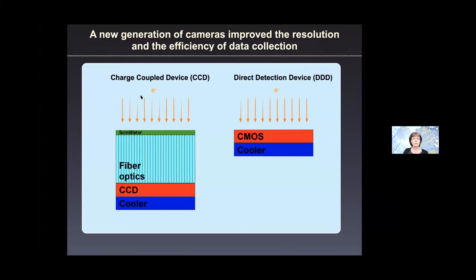Prior to this resolution revolution, we, like everybody else, used charge coupled devices as a camera, just the same thing that's in your iPhone or any other camera. But the problem with a CCD camera is that it wants photons. Your iPhone wants light, but we make electrons. So in order to turn those electrons into photons, we had to use phosphors and fiber optics and all kinds of things. And that turned every single electron into a little fuzz ball of photons. Then along came these direct detection devices, and they now detect electrons directly.